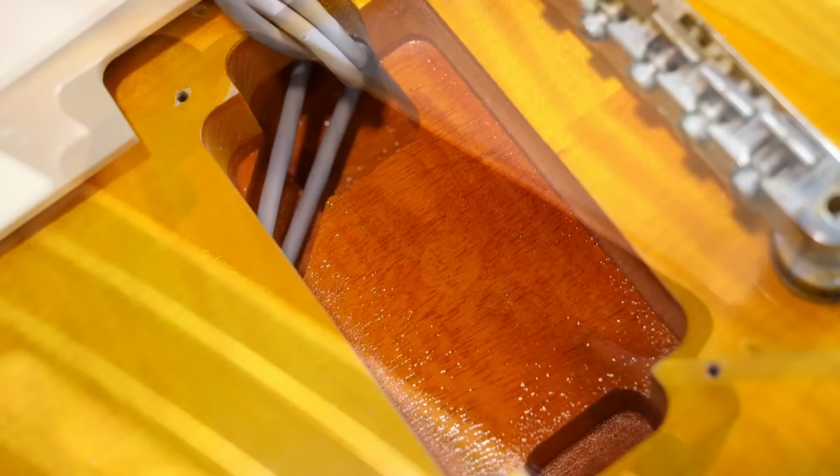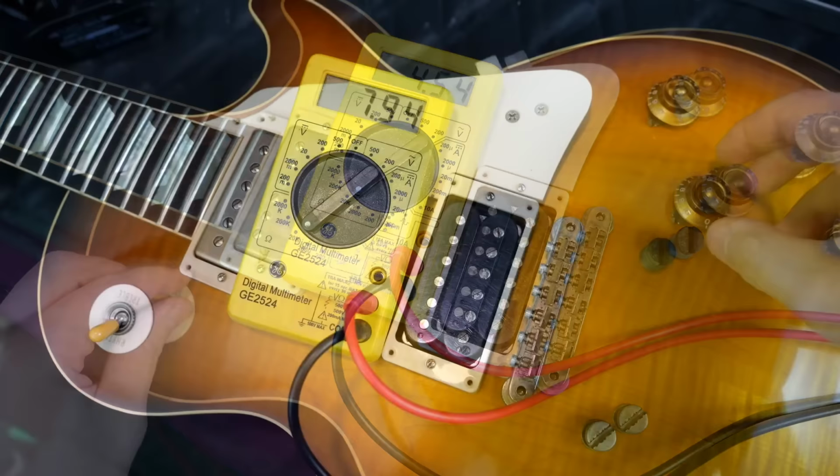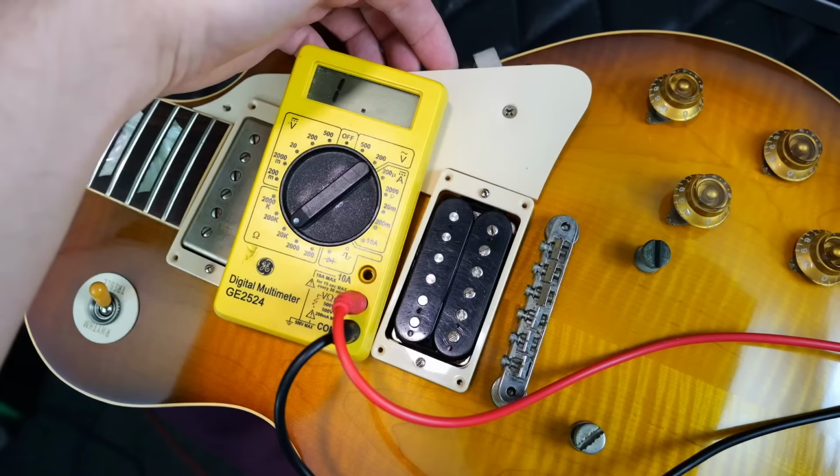The readings within the circuit, 8.42 kΩ in the bridge, 7.94 in the neck, and the middle, just for fun, 4.08. You can coil split both of those to essentially halve the readings in each position. And for fun, series parallel, you can see how that changes the readings within the circuit. And then the push buttons make it even more complicated. I'm not sure if this means anything to anybody. We got the main ones.